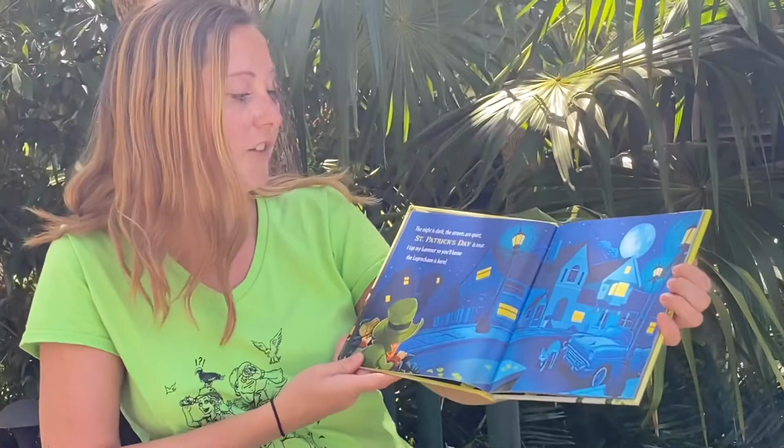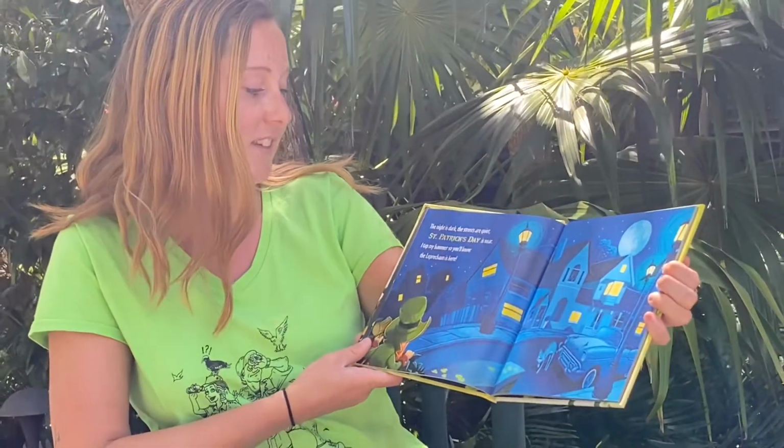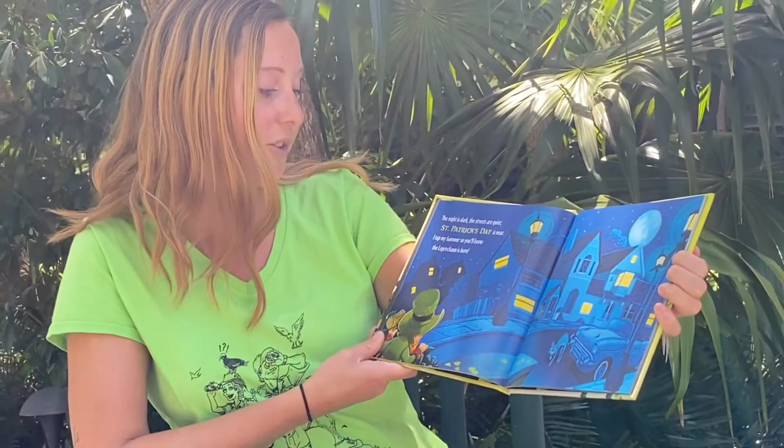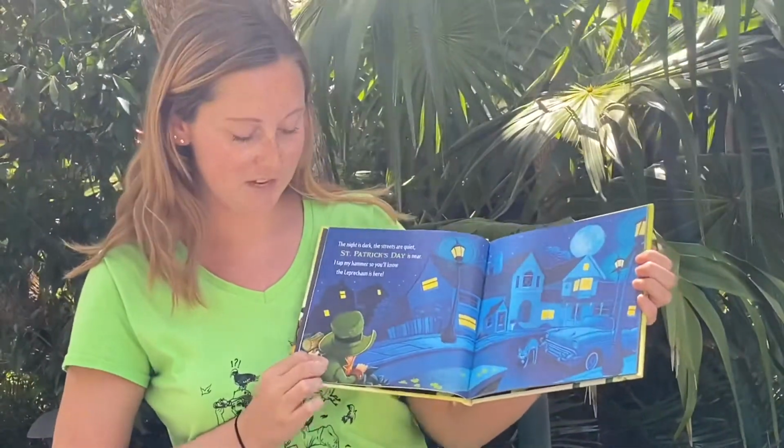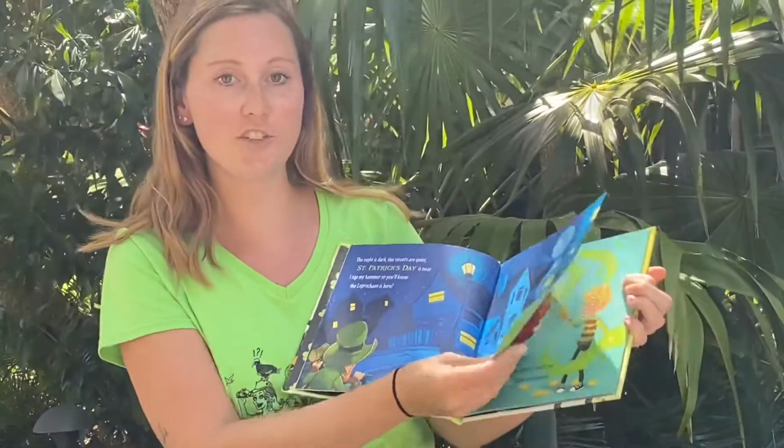The night is dark, the streets are quiet. St. Patrick's Day is near. I tap my hammer so you'll know the leprechaun is here. So here's a little leprechaun. Let's see what kind of mischief he's going to get into.